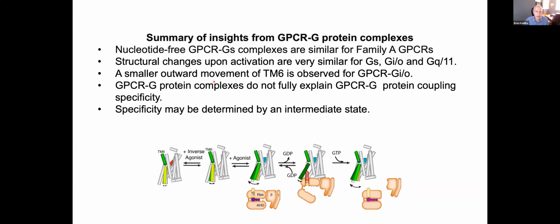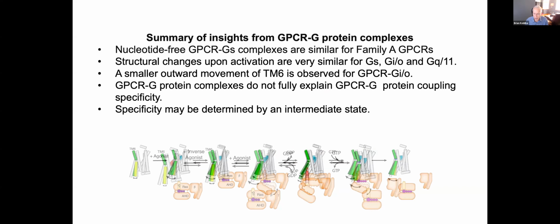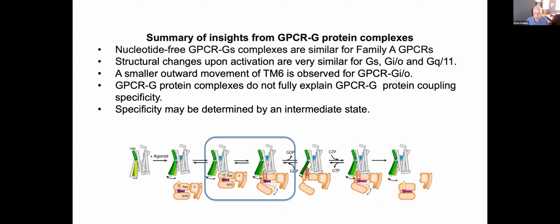However, none of these complexes really explain why some GPCRs prefer some specific G protein. So the mechanism for complex selectivity and specificity is still really not well understood. And for a number of reasons, we suspect that our structures are at the final stage of this complex formation, this nucleotide-free stage, and that in fact there may be more intermediate states. So we suspect that there is at least one intermediate, and that intermediate is transient and nevertheless may be important for selectivity determination.